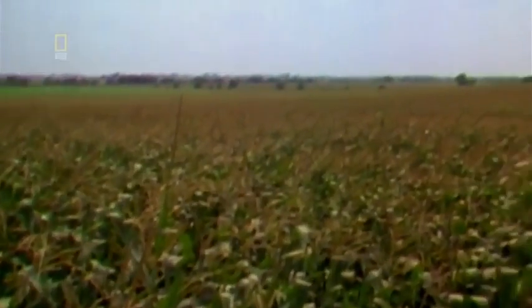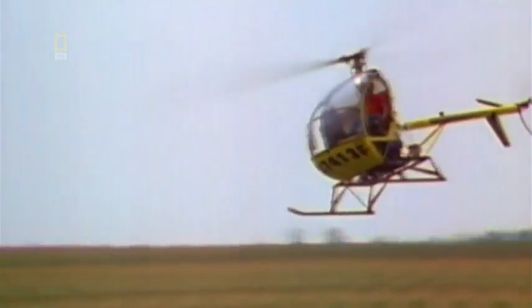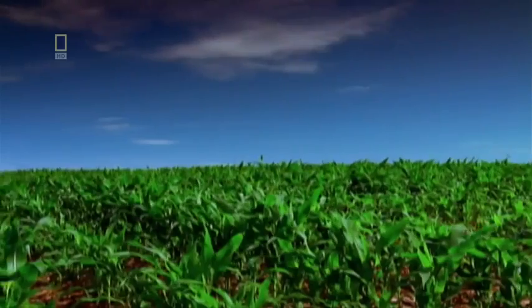Investigators pull out all the stops to find the missing fan disc. They scour the area with 4 helicopters, but find that the 3-meter-high corn stalks conceal everything on the ground. They even deploy infrared cameras to try to locate the pieces. But after weeks of searching, they draw a blank.